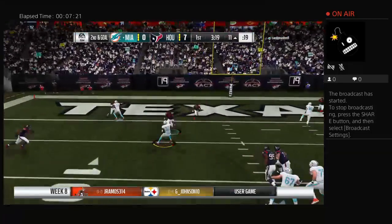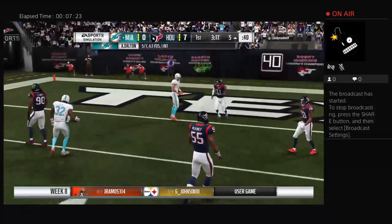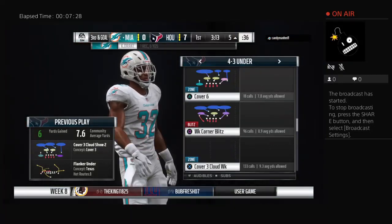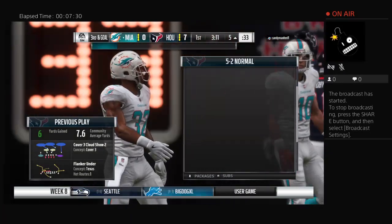Here's Dalton. He goes underneath to Drake. And he'll be brought down this time at the 5-yard line. The catch good for 6 yards, but now it's third and goal.